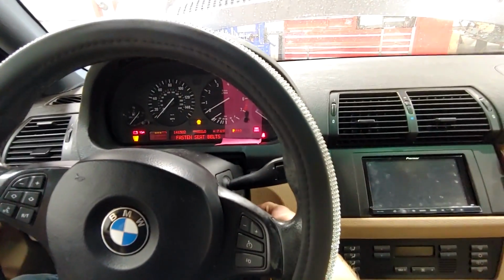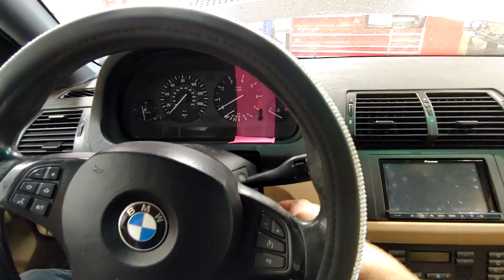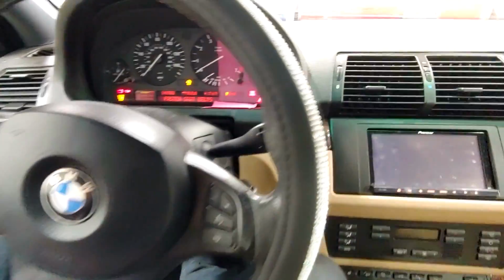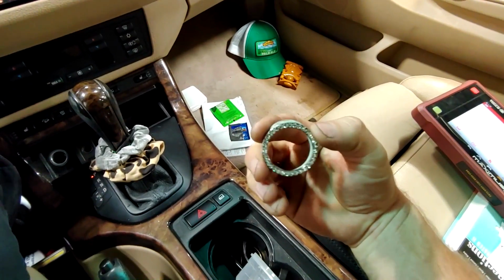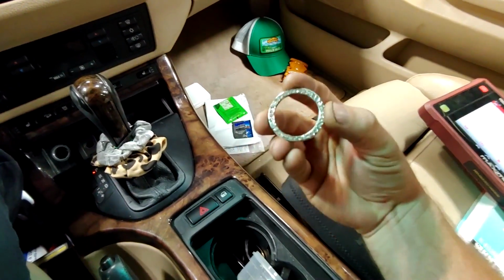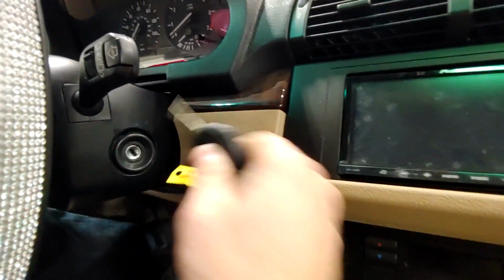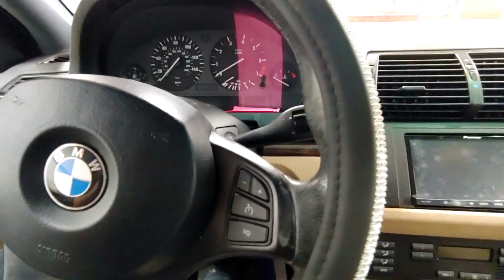Now, it cranks. Still doesn't start. There's another issue with the car, I believe, but that was causing a no crank, no start. And the biggest reason for this, first off, you should never be putting something like this that covers and blocks the antenna, because there's a small antenna in here that talks to the key, so you should never put something in the way that's going to block it.